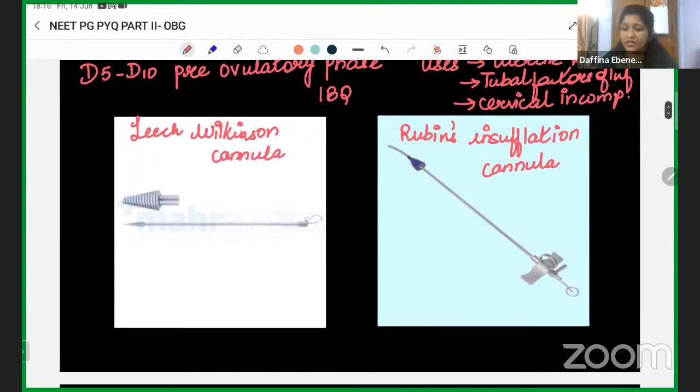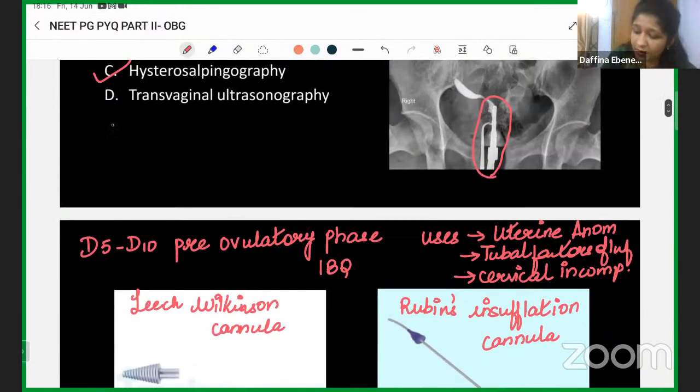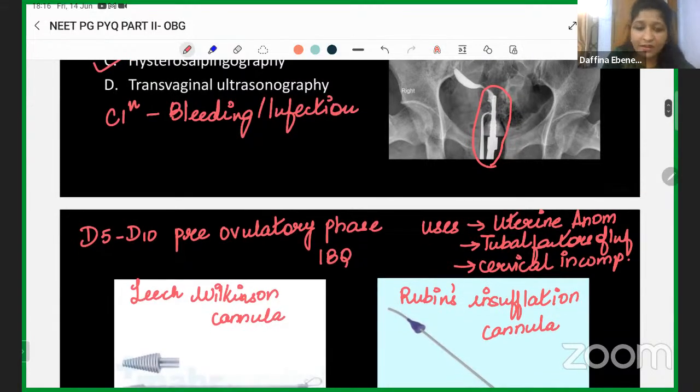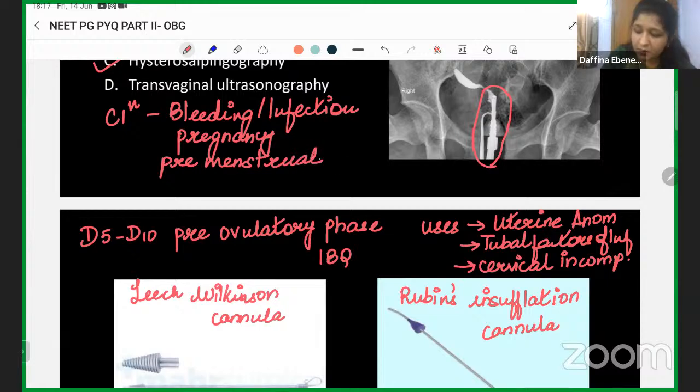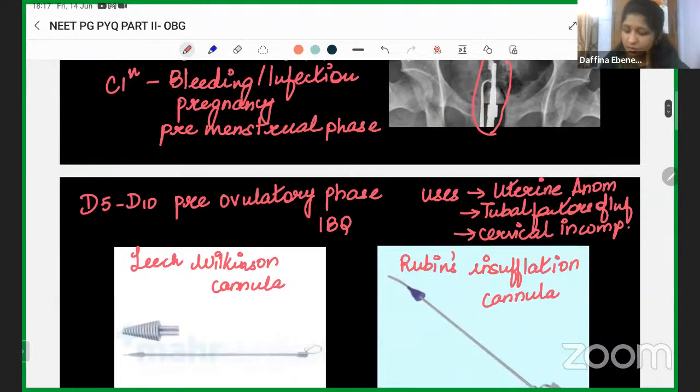What are the different contraindications of hysterosalpingogram? The contraindications of hysterosalpingogram will be any form of active bleeding or infection in the genital tract. Okay, any form of bleeding or infection in the genital tract. Pregnancy or suspected pregnancy is a contraindication. And premenstrual phase. You should not do hysterosalpingogram in the premenstrual phase. Okay, these are the different contraindications of a hysterosalpingogram. So use, contraindications, when is it done, and what are the two instruments that are used. Okay.